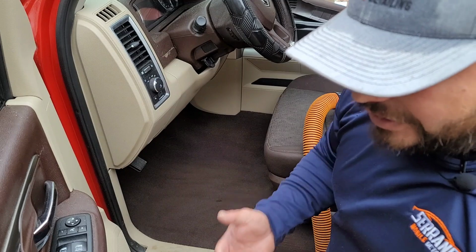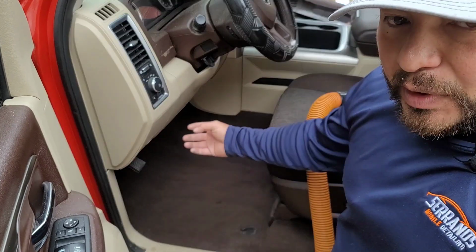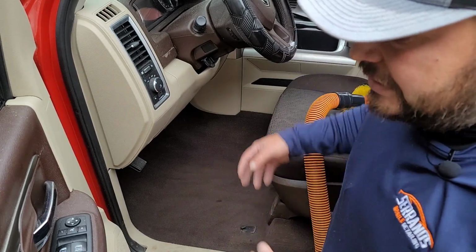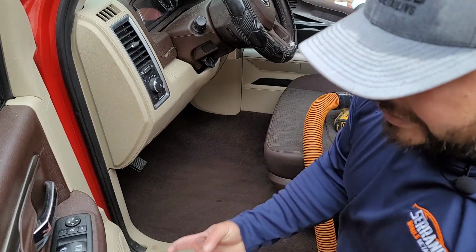I don't know if you've ever encountered a problem when you're extracting and then you're having some sort of mud buildup kind of start coming out of the carpet as it dries. That's because you don't really maximize the results. As it's drying, it's lifting the fibers.